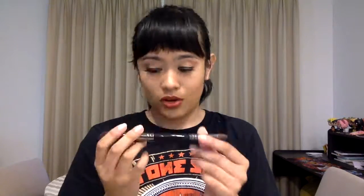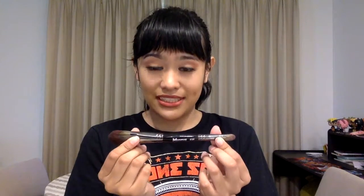This is the E26 Morphe brush, and I use this as concealer, so obviously just the highlights. Also, what I love about this is that it's double-ended. I love double-ended brushes because you have less brushes to carry around if you're traveling, and I like to use brushes for concealer that are slim and flat.